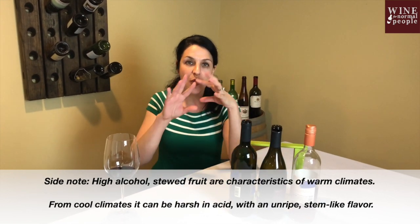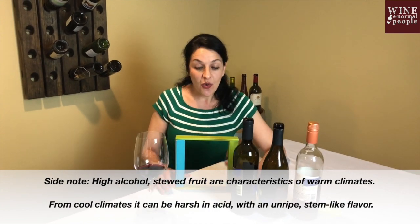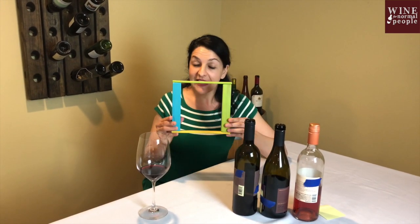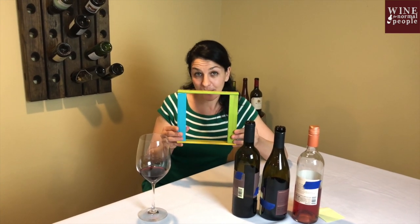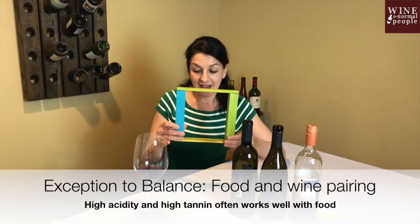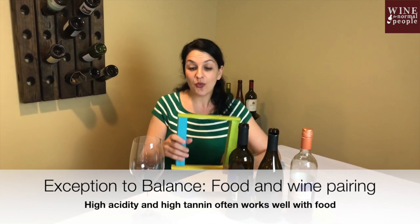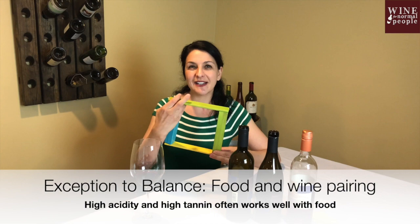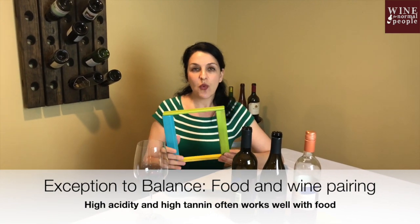Anytime that you see one of the structural elements out of balance, then you have this. So all of these things are really important. The only time that I'm going to stray from this is that sometimes in food pairing, you want a little bit more acidity so it can pair with the food. Or you want a little bit more tannin with fat. Yeah, acid with acid or acid with fat. You want some of that.